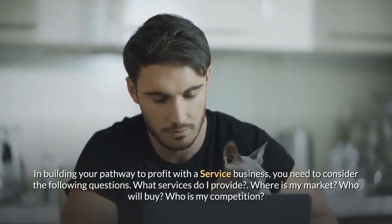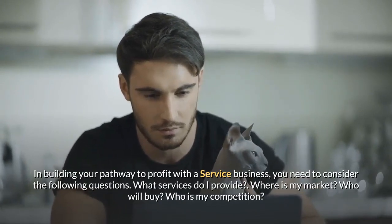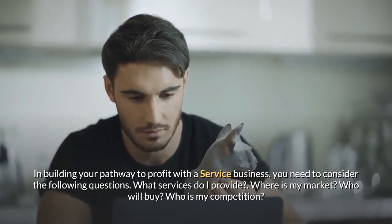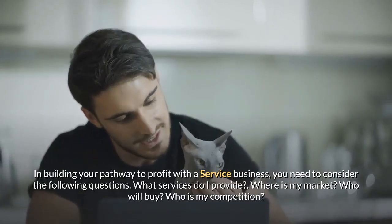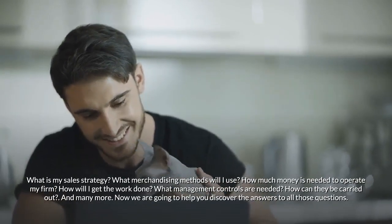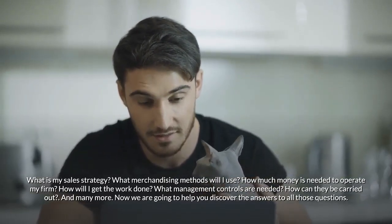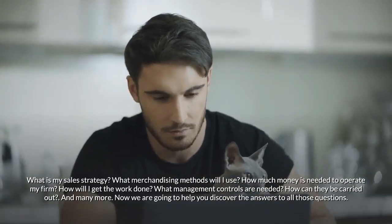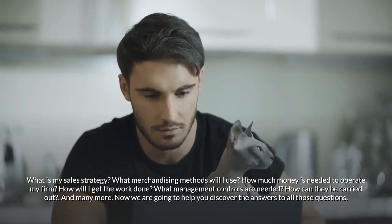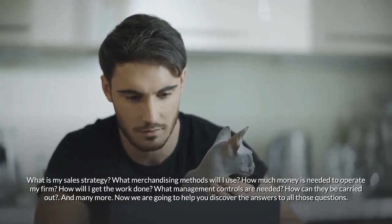In building your pathway to profit with a service business, you need to consider the following questions. What services do I provide? Where is my market? Who will buy? Who is my competition? What is my sales strategy? What merchandising methods will I use? How much money is needed to operate my firm? How will I get the work done? What management controls are needed? How can they be carried out? And many more. Now we are going to help you discover the answers to all those questions.